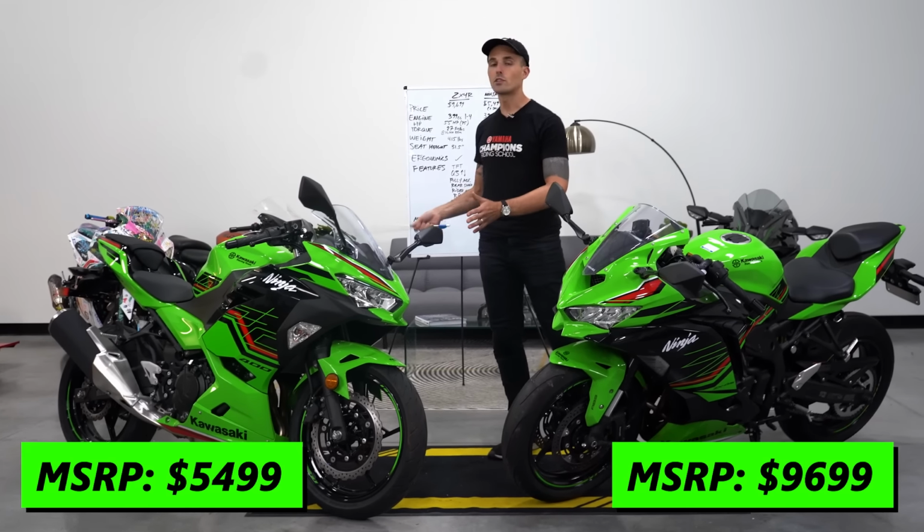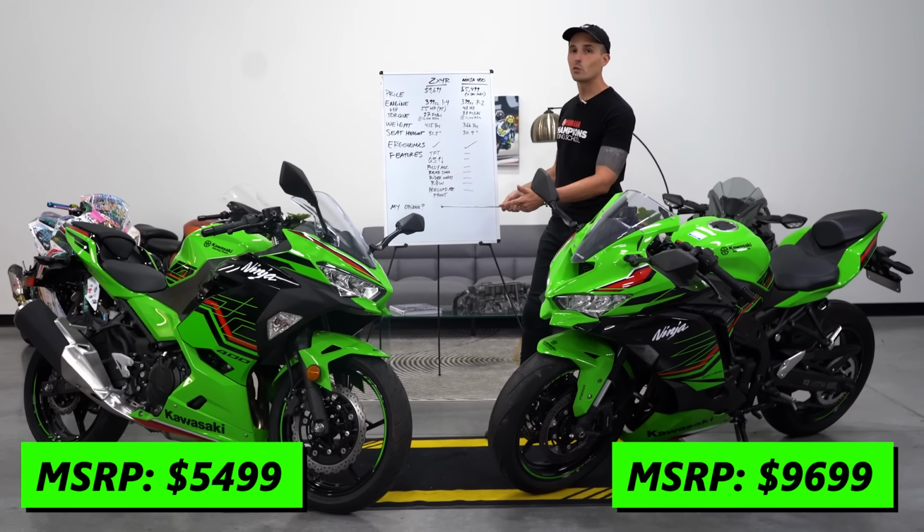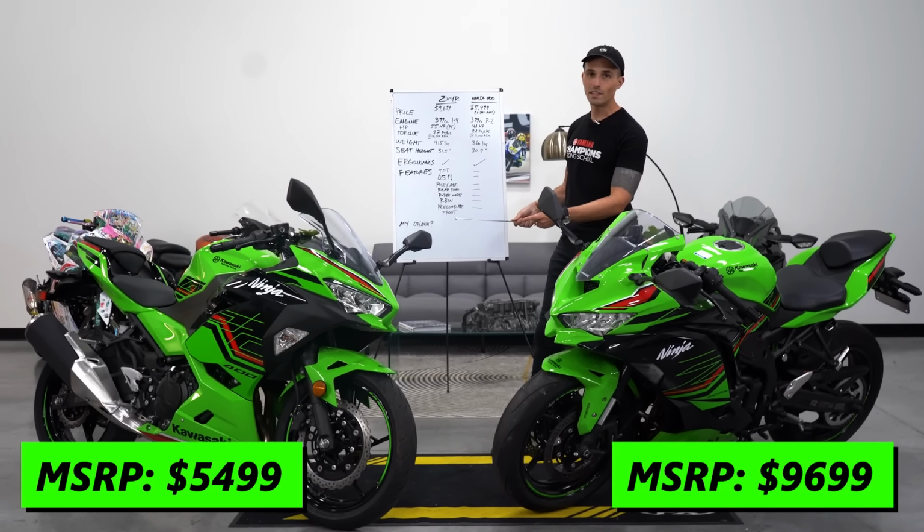I do think that if you're getting a street bike and your first motorcycle, ABS is a great option. But if you're going to build this thing into a little race bike, like the one that I have, I recommend no ABS. Now, if you look at the two engines that these motorcycles have, that's where you're really going to start to see the big difference.